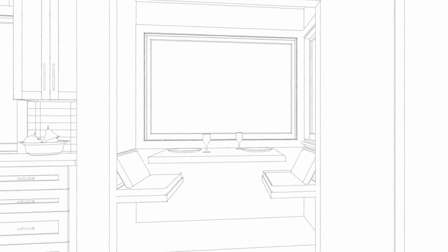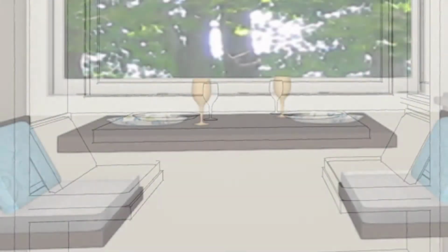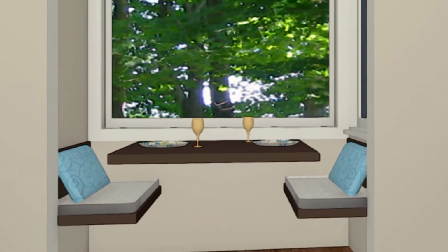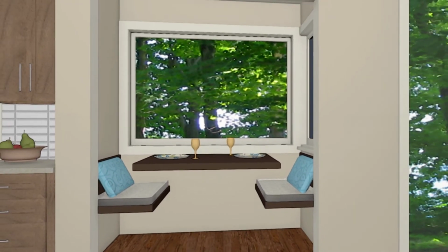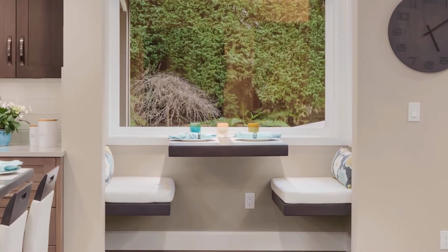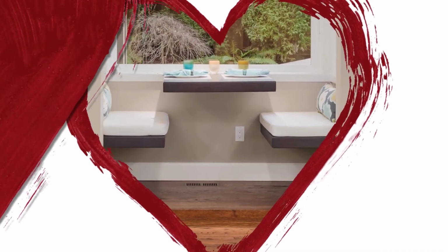As empty nesters, this couple wanted a cozy dining spot. A bump-out nook was designed to contain a walnut floating table and benches, providing them with a lovely spot in the garden while still within the comfort of indoors. There were concerns about how the floating nook would look, so a rendering was created to provide a better vision for the proposed idea. The floating nook concept was a hit, and they are thrilled.